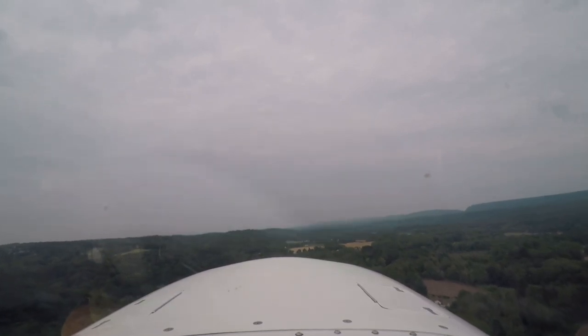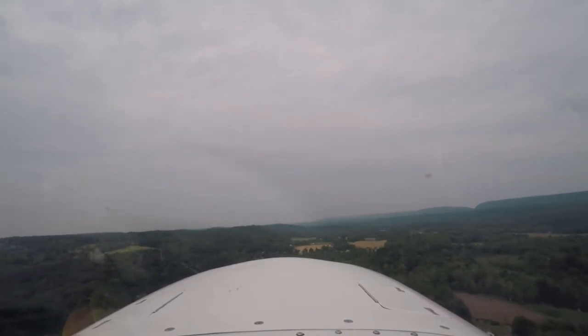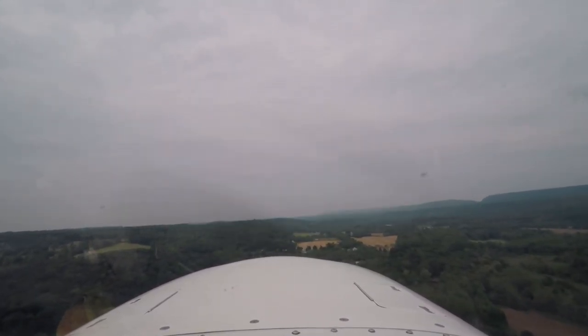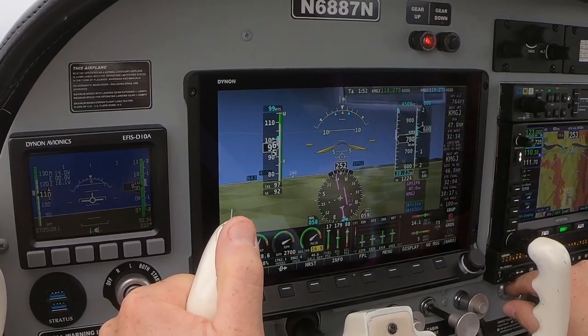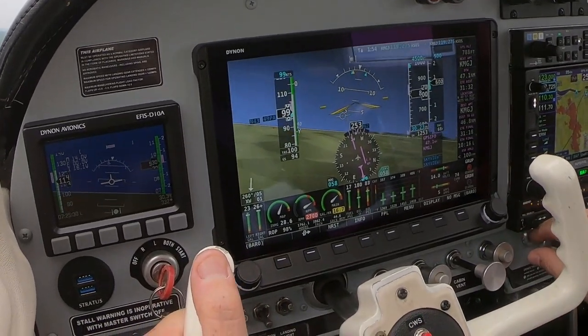We bring up those flaps. Flaps coming up. We'll trim down a little more. Perfect. Blairstown traffic, Mooney's left crosswind 25, Blairstown.